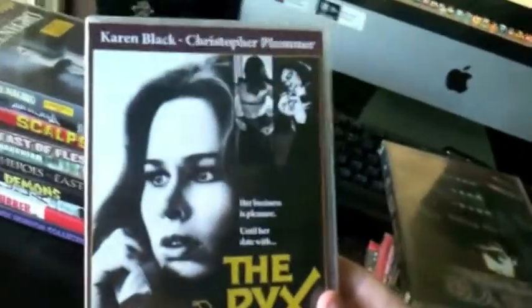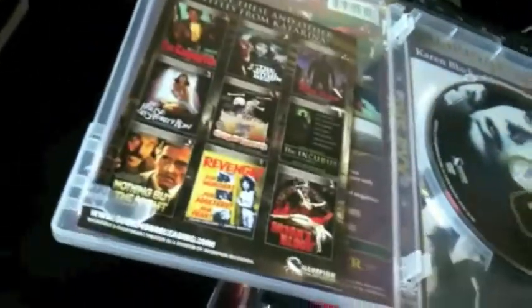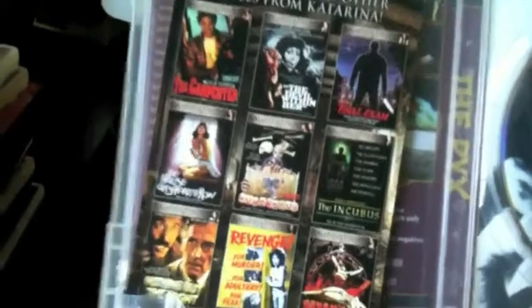The Pigs. I picked this up because it was another new release on, oh, where is it? That Katarina thing, and as you can see, I love Katarina so much. She's on the inside. But this is meant to be quite a good little 70s thriller. So I was happy to pick it up, and I'll give it a go.